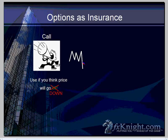You sell. But at the same time, for insurance purposes, you'll simultaneously buy a call, which is a bet that price will go up. Let me show you how this plays out. Assuming you went short and price does continue moving down, well, you're a happy person. Because the short trade you took in spot FX is now in profit. And you just made money.